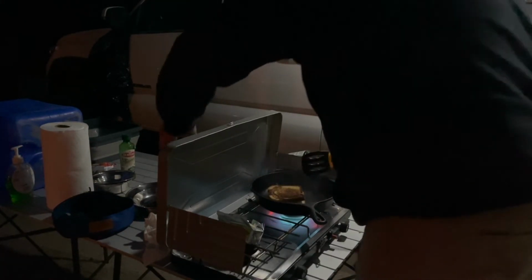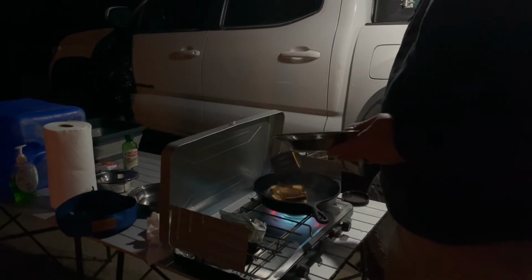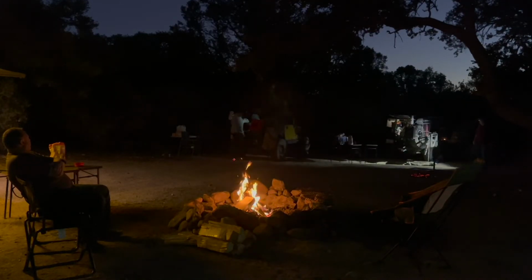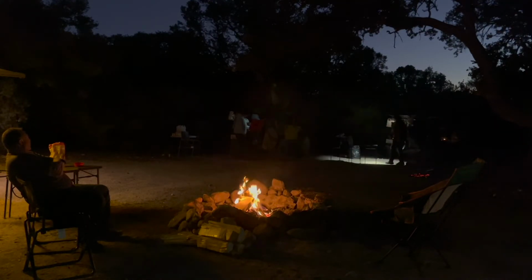For those of you who don't off-road or overland, a day on trail really takes a lot out of you. We were all looking forward to a nice hot meal, relaxing by the fire, and just sharing stories and planning out the next day's adventures.